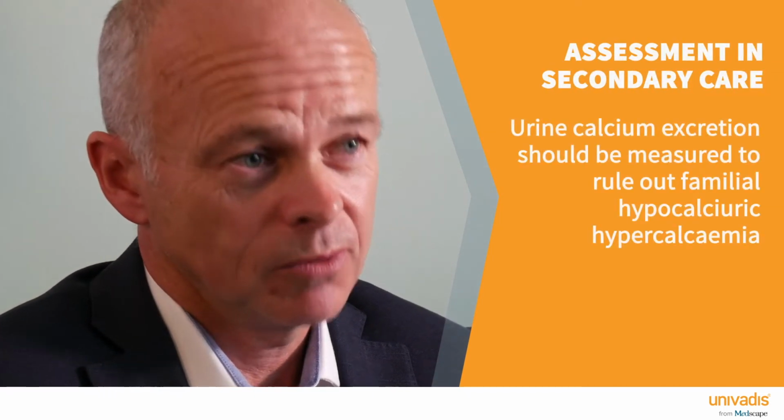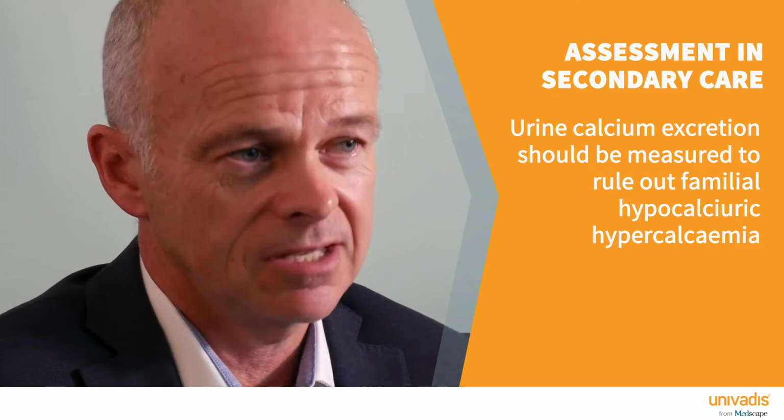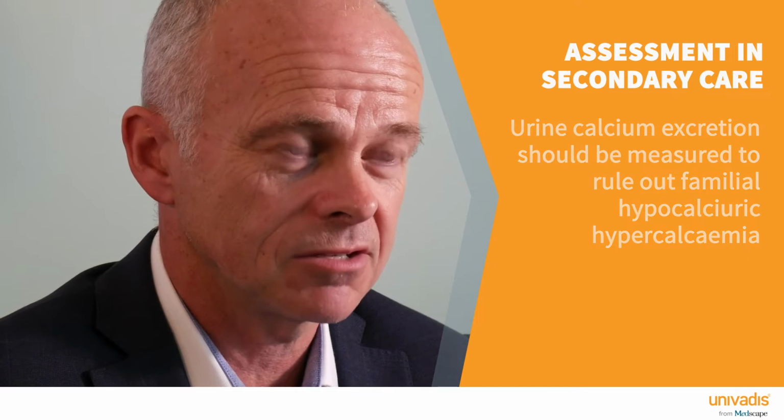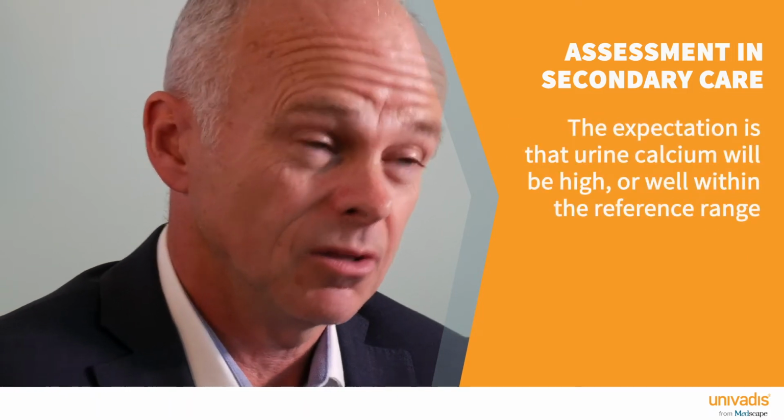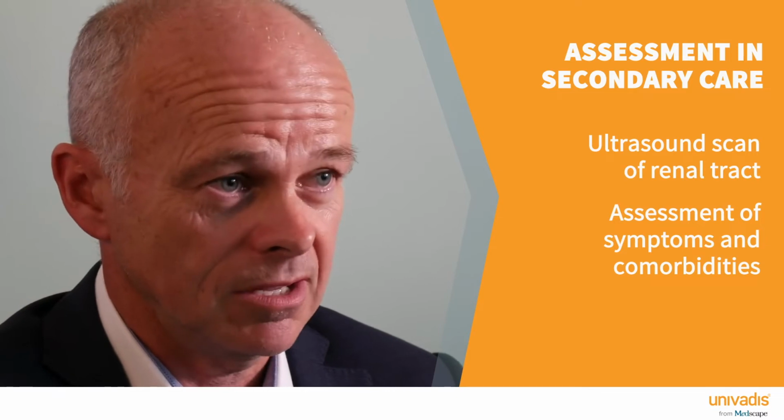Initial steps in secondary care once the patient's been presented with query primary hyperparathyroidism is to confirm the diagnosis and to look at the way in which the kidneys handle the calcium, so looking at urine calcium excretion. And we'd expect that to be either high or well within the reference range. Okay, so once in a secondary care environment and using all the investigations that we've mentioned to date, the next question is, do we think this patient would benefit from surgical intervention? If we think surgery is a reasonable way forward, then we perform some imaging investigations, starting with ultrasound, because it's quick and easy and no radiation involved.